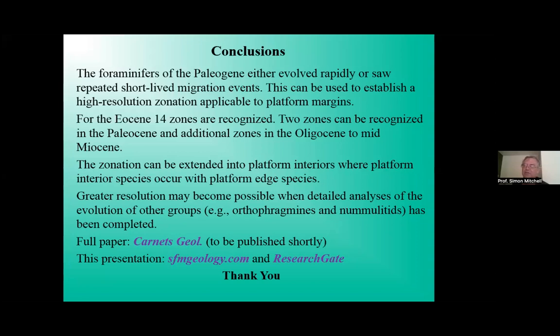I hope it sort of shows you how we now understand the phylogenetic development of some of these forms of forams in the American region. And of course, many of these forms, Lepidocyclinids, evolved following this and spread out through the Tethys region. So thank you for listening.